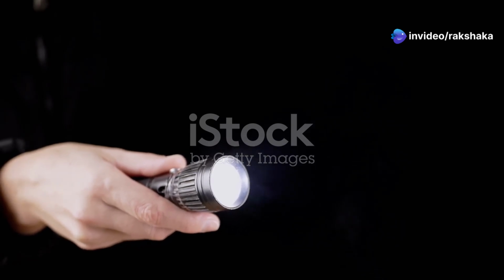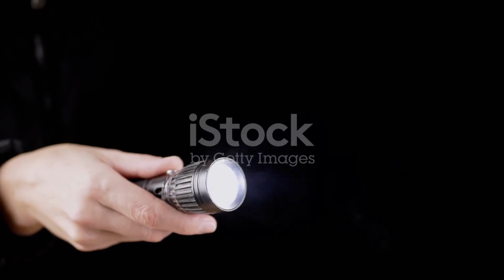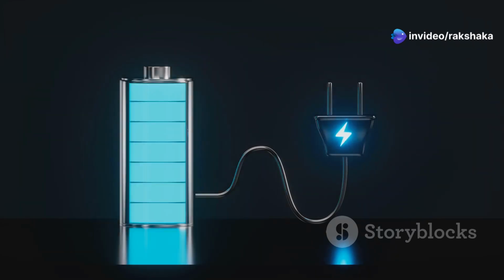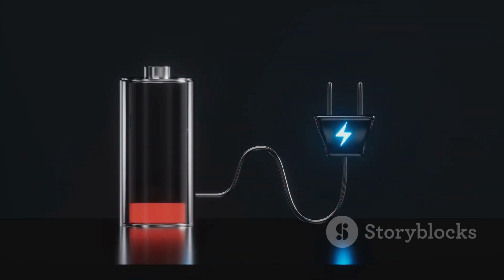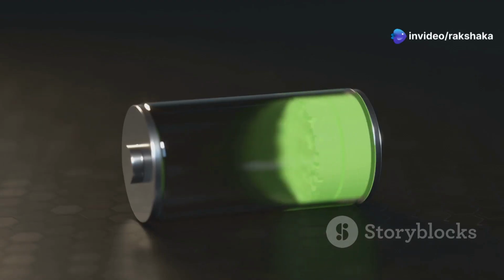The chemical energy stored within the battery is converted into electrical energy, which then powers the light, illuminating our path in the dark. Inside, chemical reactions release energy, causing electrons to flow, ultimately powering the light. This flow of electrons is what we recognize as electricity, a vital force that drives countless devices and systems in our world. On the other hand, electrolytic cells operate in reverse.